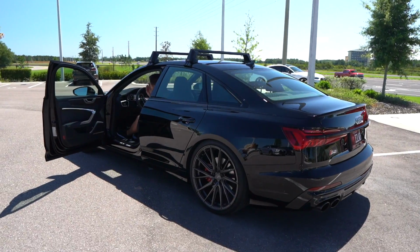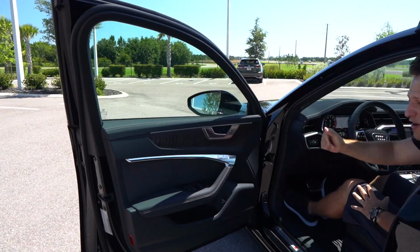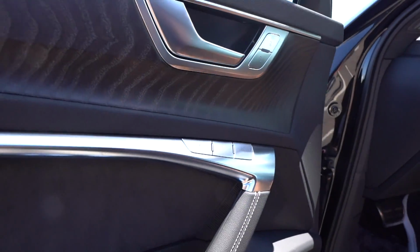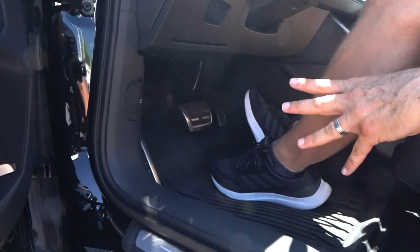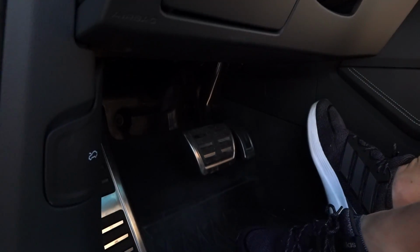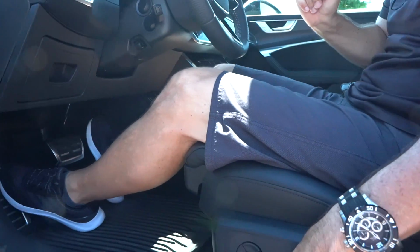All right, guys, we're behind the wheel of the business end. You do have 2 memory seat settings, which is nice for the driver's side. And I like the way they integrate the buttons nicely into the trim. You have some bright silver on the sill panel with the S badge that lights up, and then pedals are nice and large. The dead pedal, super size, large brake pedal, and a great looking throttle there, because we're gonna have some on throttle fun in Chris's S6.